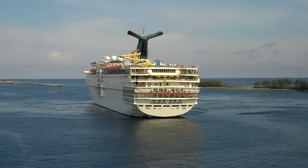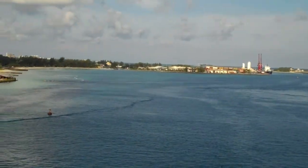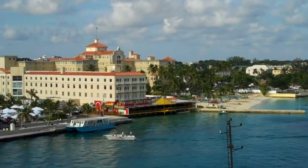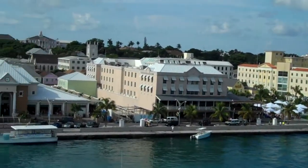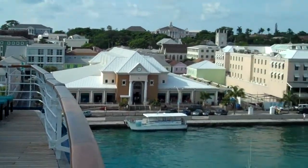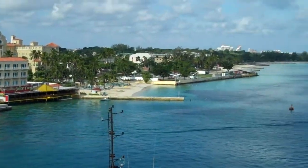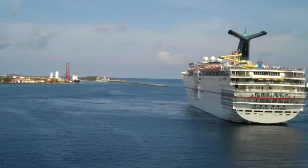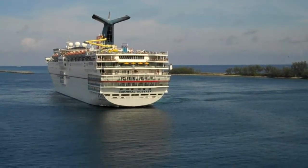As the Ecstasy's about to back up, I'll get some video here of Nassau. You have Senor Frogs over here to the left, and they are rebuilding the Welcome Center. There's Nassau there. It's about 9:45 in the morning. We actually came in early today. Beautiful day. This is the end of September 2014, so it's still nice and warm.